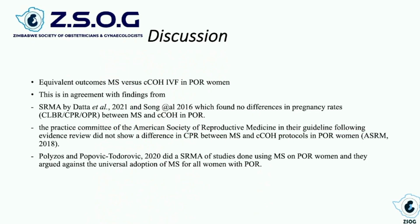However, Polyzos et al. had a different opinion. They did not agree to women with poor ovarian reserve being treated as a group. They wanted them to be individualized, and argued against universal adoption of mild stimulation in poor ovarian reserve.